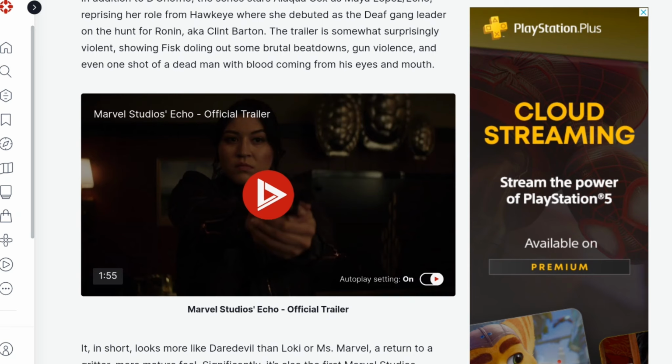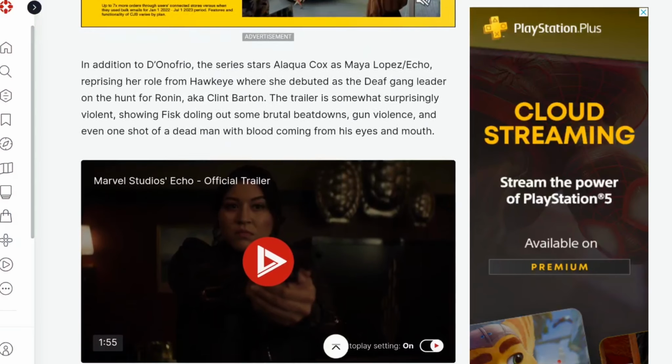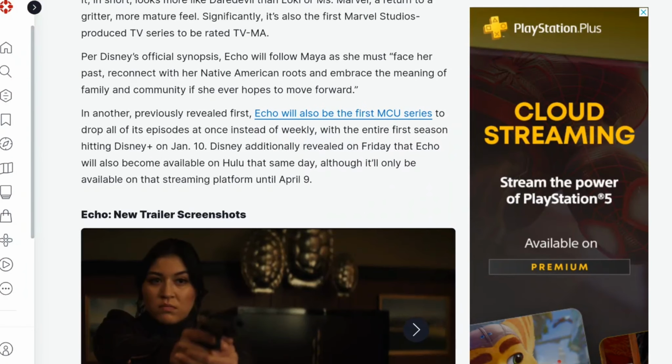The trailer is somewhat unsurprisingly violent, showing Fisk doling out some brutal beatdowns, gun violence, and even one shot of a dead man with blood coming from his eyes and mouth. Sounds good. In short, it looks more like Daredevil than Loki or Ms. Marvel. A return to a grittier, more mature feel. Significantly, it's also the first Marvel Studios produced TV series to be rated TVMA.